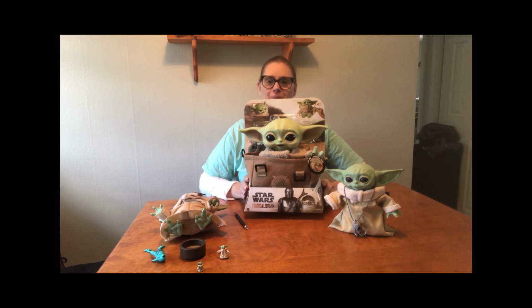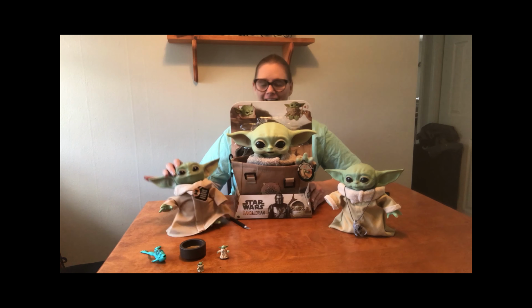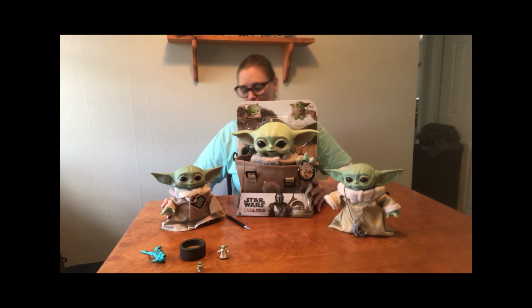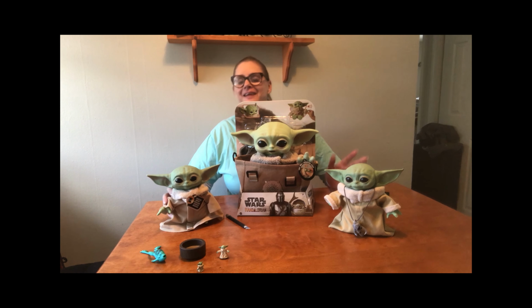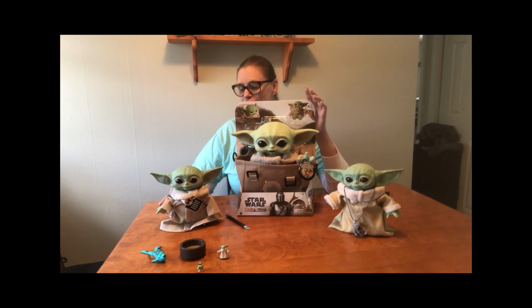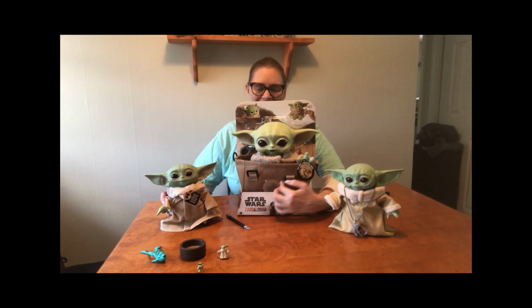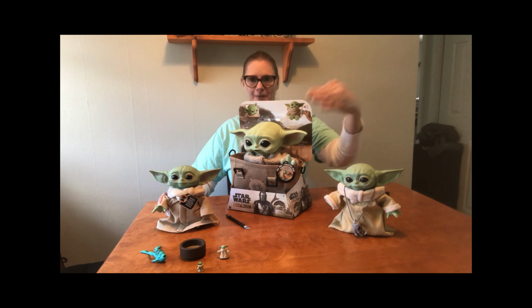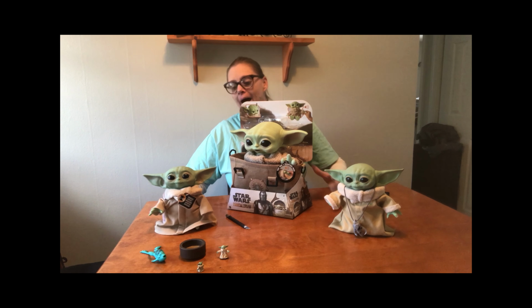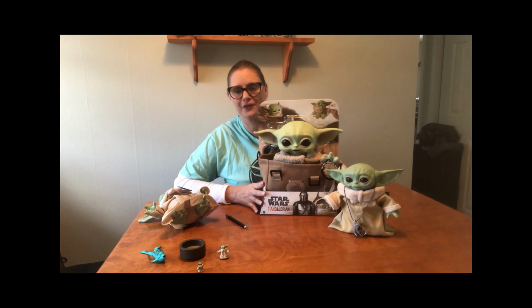Premium Plush Bundle. And as you can see, I have a lot of baby Yodas, and when I decided to order this or pre-order it, my boyfriend was like, don't you have like two already? And I said, yes I do, but the one thing I don't have is this, the bag, the sack that he's carried in next to the Mandalorian during the show while he's on his little riding bike, whatever that thing is called, the flying riding bike. So I pre-ordered this because I really wanted this.